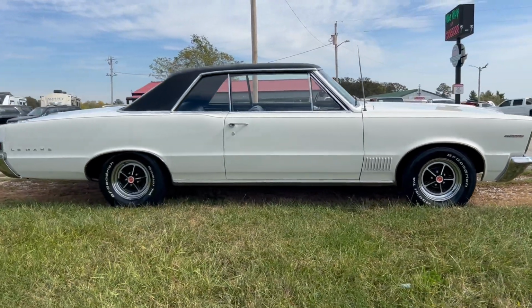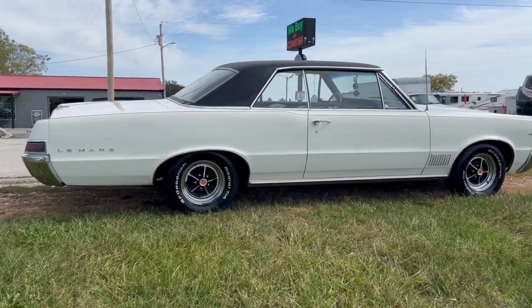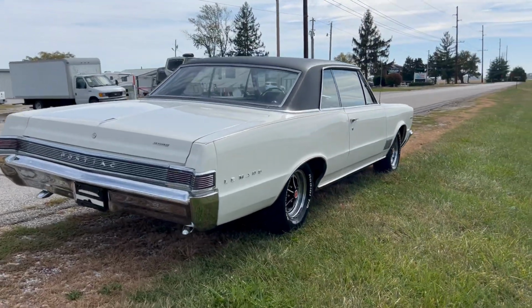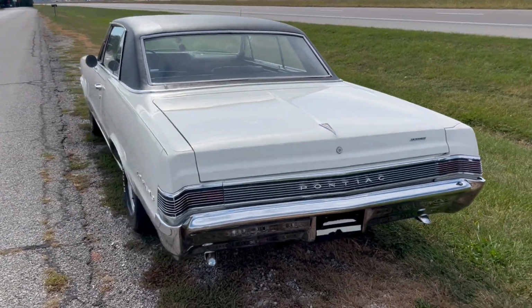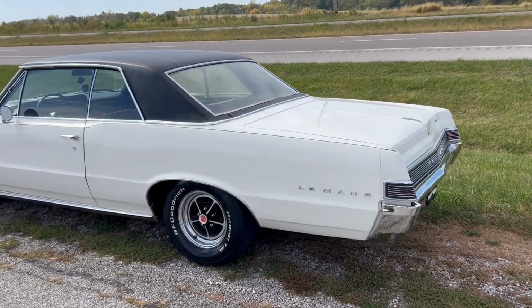V8, automatic 2-speed Powerglide, and the car was equipped with factory buckets and a console. 2-door sport hardtop, rally wheels, and it's just as clean as can be. Again, it's driver quality. It's got a couple of blemishes. It's an old car, pretty original, and you can get in it and drive it anywhere right now.